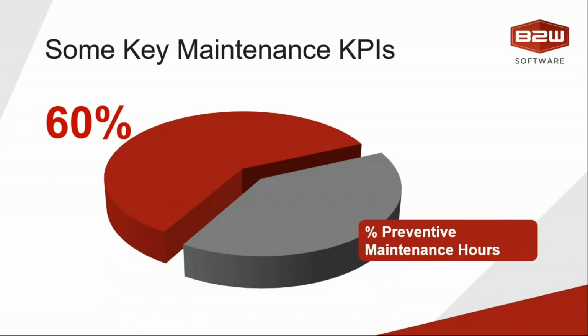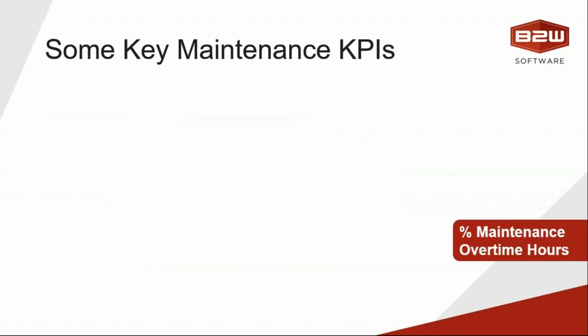Preventative maintenance is a percentage of total maintenance hours. You really ought to be spending 60% of your mechanics' time on preventative maintenance. If you're not, then you're not doing enough, because as the red gets less, the gray gets greater, not only mathematically, but in reality, because you have more emergencies and more unscheduled downtime.